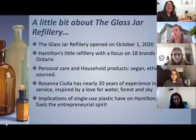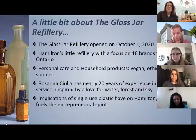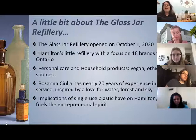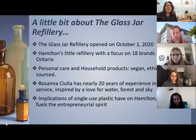All right, so a little bit about the Glass Jar Refillery. The Glass Jar Refillery opened on October 1st, 2020, in the midst of the pandemic. It's Hamilton's newest little refillery, located at 544 Concession Street here on the Hamilton Escarpment. We focus on 18 different brands, specifically from Ontario. Although I always promote Canadian-made products, I ended up selling and showcasing brands from Ontario. We've got dynamic products that come right from our province.